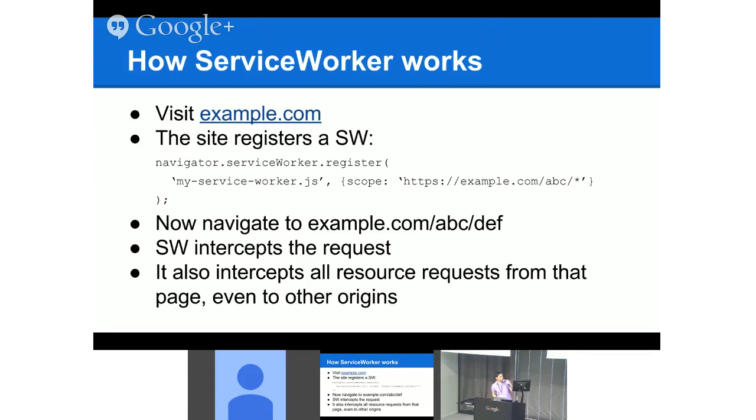Okay, so registration is actually an asynchronous operation, but let's assume that it's finished, it's installed successfully, and then your browser navigates to example.com/abc/def. And obviously this falls in the scope of the service worker. So the service worker will run, or it may be already running, but anyways, it's able to intercept the request. And I'll go into what it means to intercept the request in the next few slides. But it's able to control what the browser sees in response to this request. Not only that, but when the page loads, it probably makes resource requests to other pages or other resources. And the service worker also gets these requests and can respond to them as it wishes, even if these are to other origins. So it really totally controls everything about example.com/abc/def.